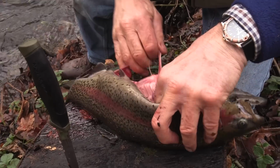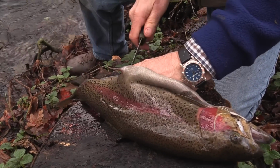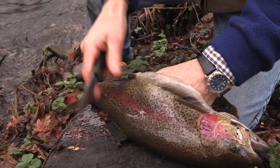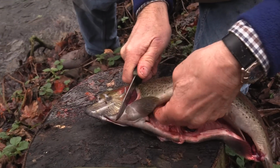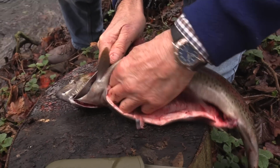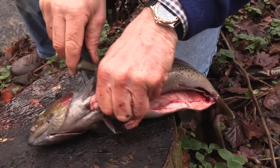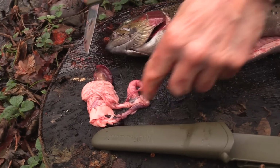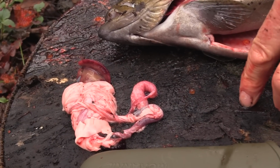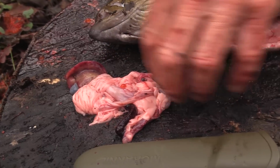You can rip all these out from the front to the bottom down to the vent. Always be wary, bear in mind filleting knives, bushcraft knives are sharp. Gonna go in there, rip out the remaining guts, slide that knife there, and everything in here goes into this stream and breaks down and feeds the next generation.